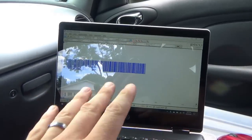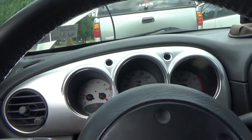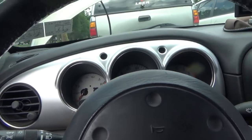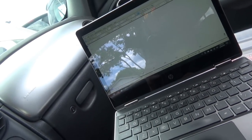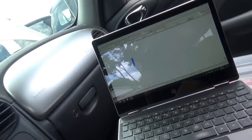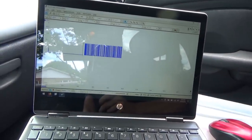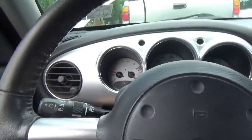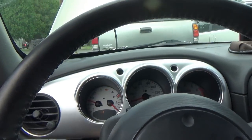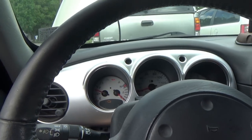Okay, so this is known good. Now let's try to get it to act up. Keep looking at the screen. Key on. Now watch it not act up at all. Yep, the red light is out. We can start it again. Ooh. Did not want to stay running.